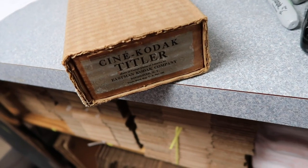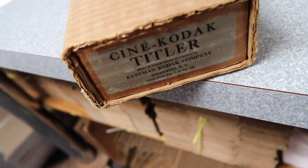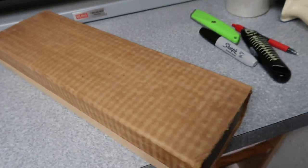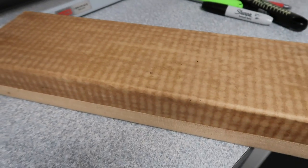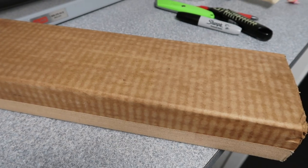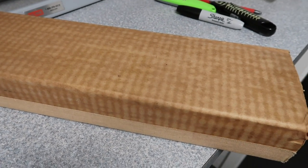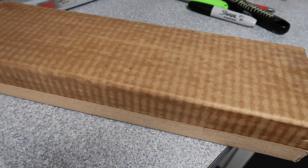Last item here, and I gotta get on the road. A signed Kodak titler. That's how I used to make titles on movies. It's a whole kit in there. I thought this was really something cool because it was all there, brand new. Goes back to, who knows, 1930s, 20s, somewhere in there, 40s. I paid $10.